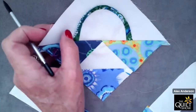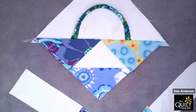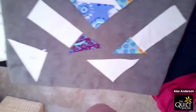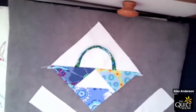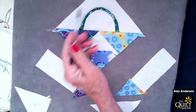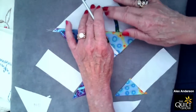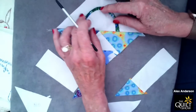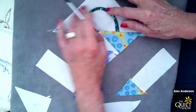So you people were more than kind with my faux pas on Monday. I don't know what in the heck happened, but let's talk about, let me get this in frame here. There we go. Okay, so this is what we've sewn so far, correct? And I think next Monday I'll talk about sewing that down. Got something cool on Friday for you.